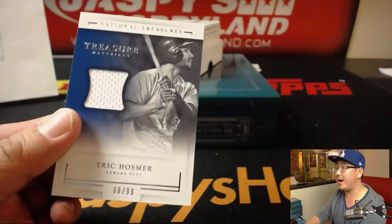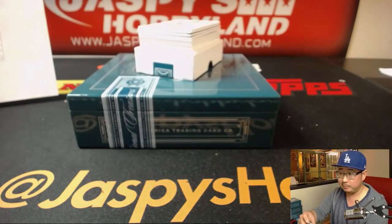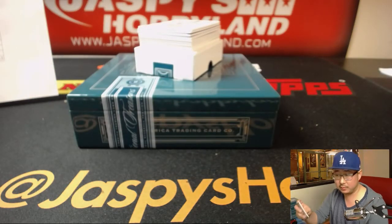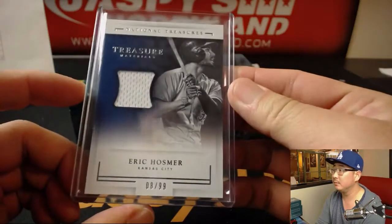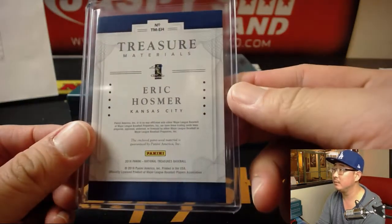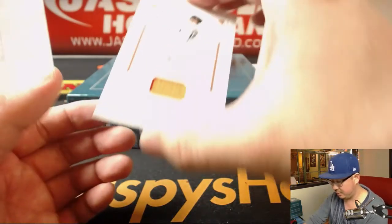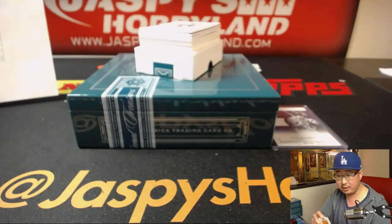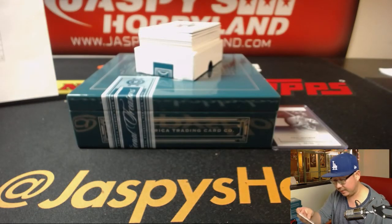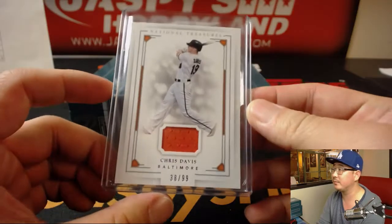All right, there's Eric Hosmer, Royals edition, 8 out of 99. Game used right here. 38 out of 99, Chris Davis, relic. So the Eric Hosmer goes to the Royals, Michael K. Chris Davis goes to the O's, Karen with that one.